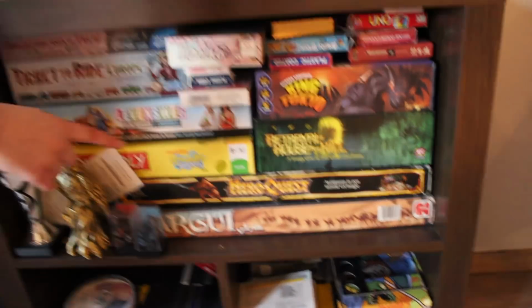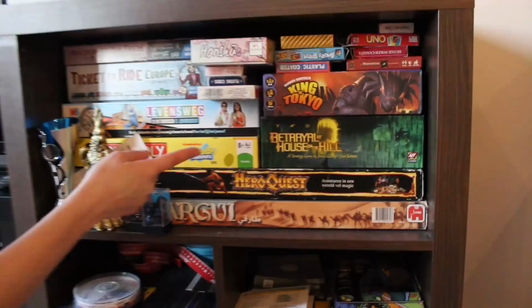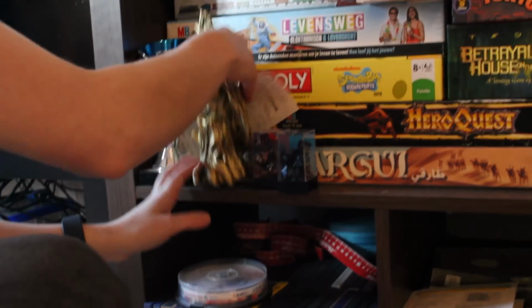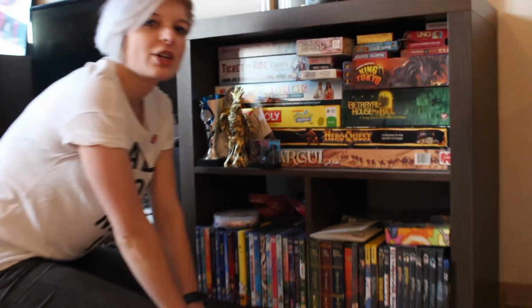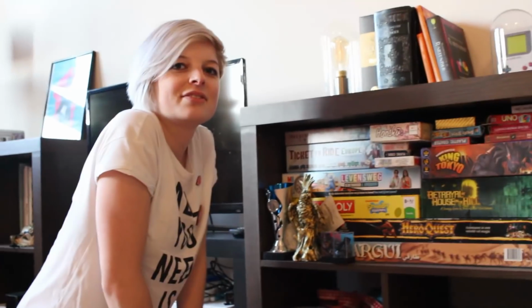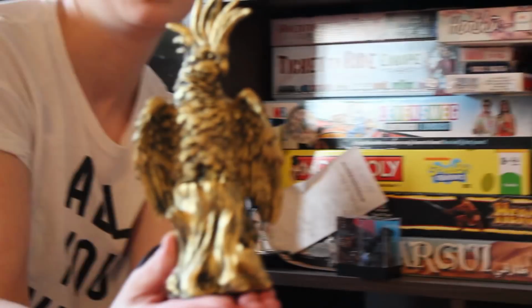Let's move to, so these are our board games. As you can see, we like to play board games. And these are some trophies we use during such game nights. Whoever is the winner gets a trophy. We gather with our friends, play some games and distribute trophies. Yes, it's loads of fun. Mostly they are silly things that we see in the store for €1 or something, but it is hilarious.